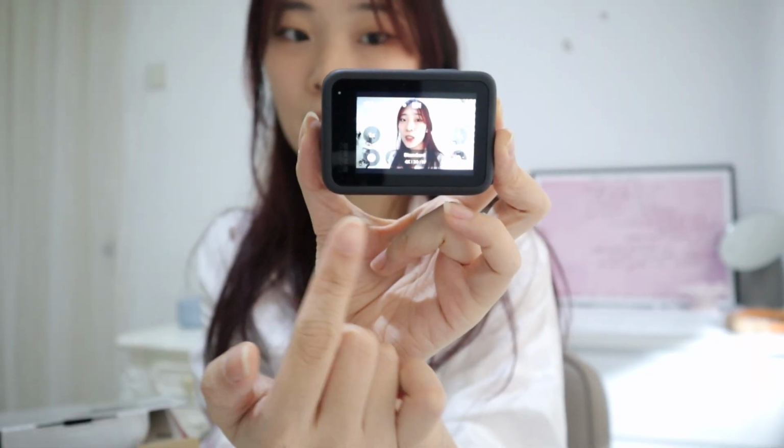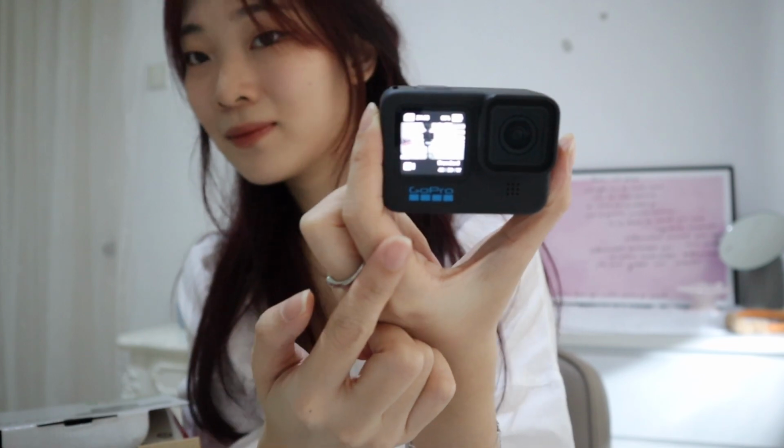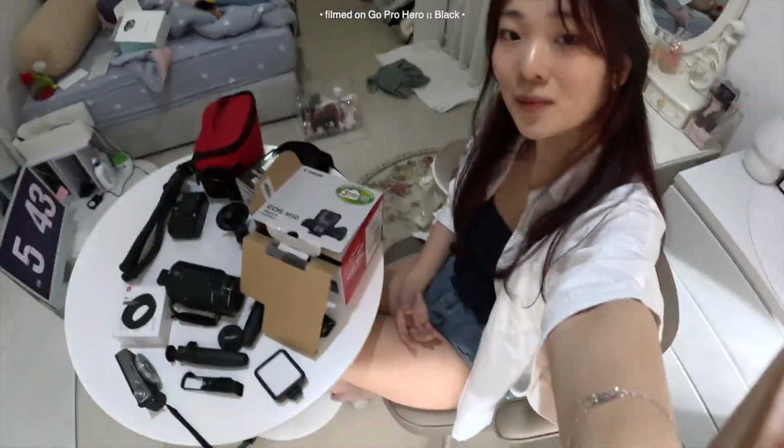I love vlogging in public with this, and I got it because you can do so many cool POV shots with this. It has a main screen here, and there's also a little viewfinder right next to the camera. And I really like how much you're able to capture with this camera. It's perfect for travel vlogs and stuff. This is an action camera, so the stabilization is great, and the mic here is also pretty good. So I'm excited to take this traveling with me.